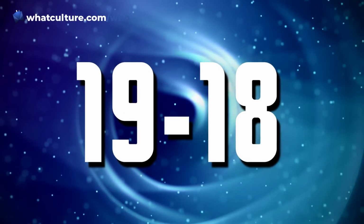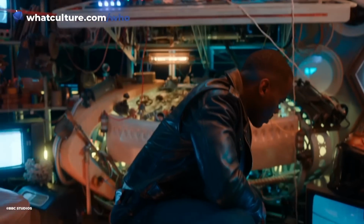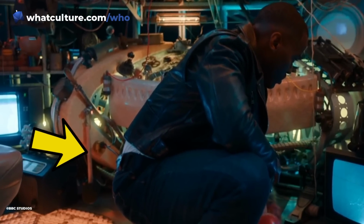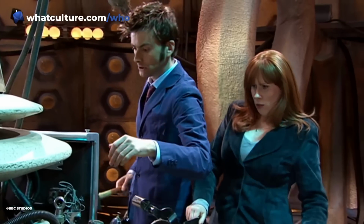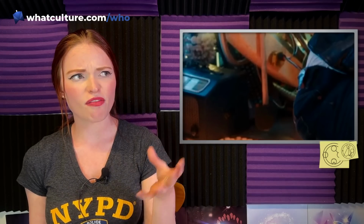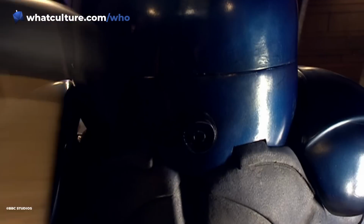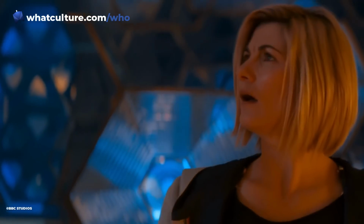Number 19 and number 18. Next up, it's hammer time. When the Doctor crouches down to inspect one of the TV screens, on his left, just hanging off of 9 and 10's console part, is what appears to be the hammer that features in 9 and 10's TARDIS. So basically they'd use the hammer to whack the TARDIS and make it behave. Don't actually know if it ever actually did anything, but it's just one of those funny quirks that would often happen. And the hammer was actually used by Donna Noble to whack the back of a Sontaran's head in The Poisoned Sky. And it also returned in Series 13 with the 13th Doctor and Yaz.